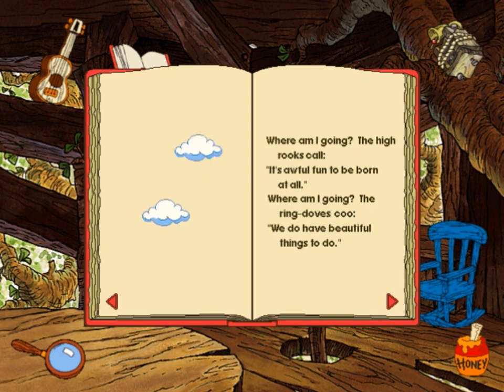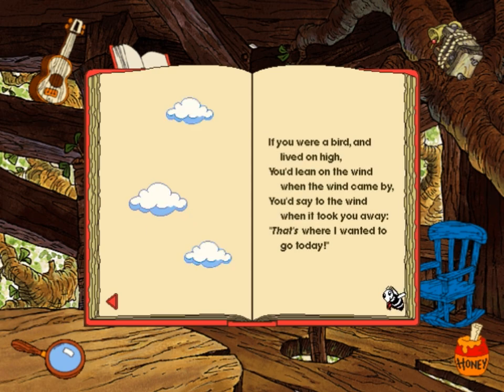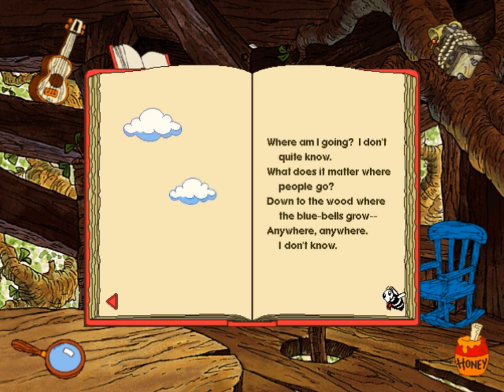Where am I going? The high rooks call. It's awful fun to be born at all. Where am I going? The ring doves coo. We do have beautiful things to do. If you were a bird and lived on high, you'd lean on the wind when the wind came by. You'd say to the wind when it took you away, that's where I wanted to go today. Where am I going? I don't quite know. What does it matter where people go? Down to the wood where the bluebells grow. Anywhere, anywhere, I don't know.